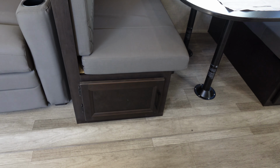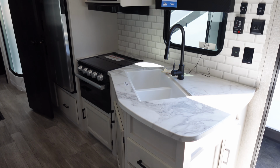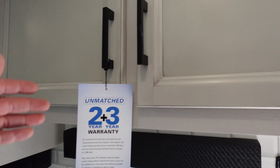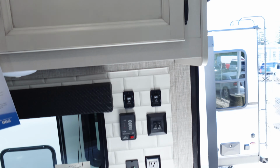But I think that what I really like about this is just the open floor plan. When you step back, you have your entertainment area up front there. You have this nice corner kitchen layout. Lots of cabinet space up here. Decent number of drawers.